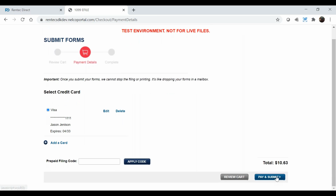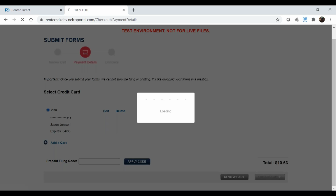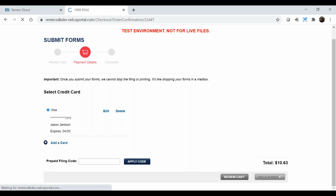We look good here, so we're going to go ahead and click Pay and Submit. Before we do this, I just want to say, Pay and Submit really is kind of that point of no return. So once you click Pay and Submit, we are really going to start filing these forms. We're going to start printing and mailing them. We're going to be doing our best to get them out the door quickly. We are working in an abbreviated time frame here in the month of January. So make sure that everything looks good before you click Pay and Submit, because once you click that, we are going to start working on them. We are good, so we're going to click Pay and Submit.